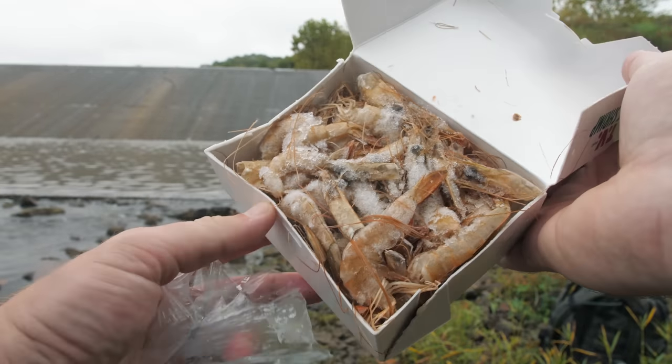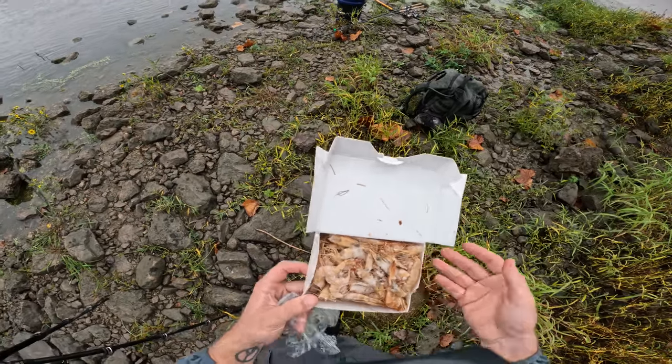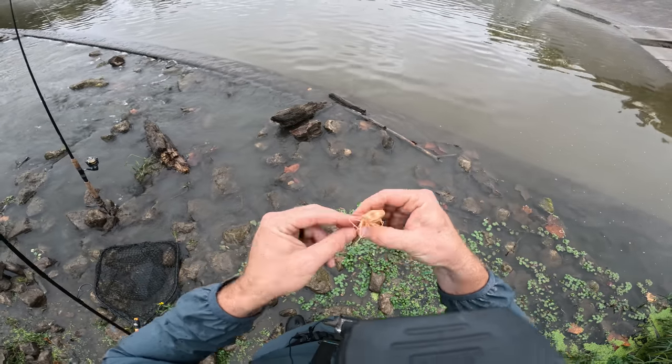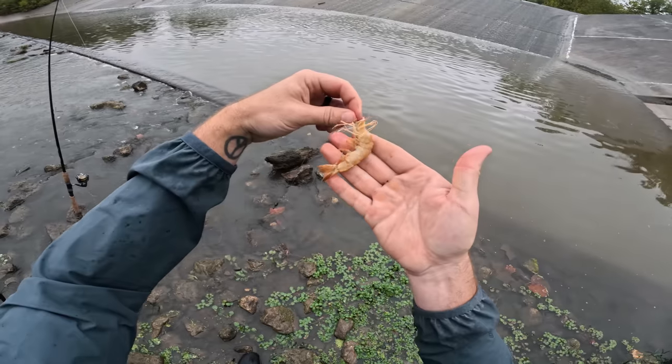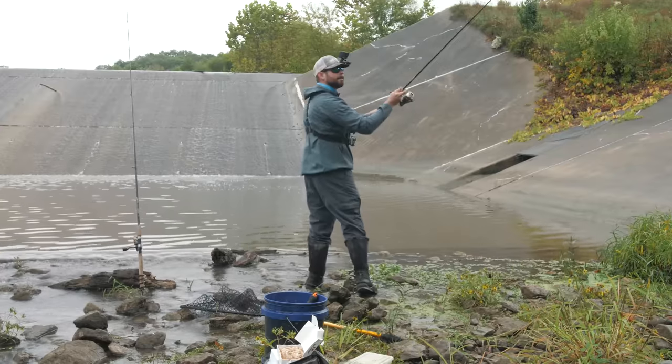Honestly, they do not look terrible. And they don't smell bad at all. They smell like regular shrimp you would buy at the grocery store. Let's go ahead and rig up one of these shrimp on a Carolina rig and cast it out there. Alrighty, that's looking pretty good if I say so myself. Here we go, first cast.